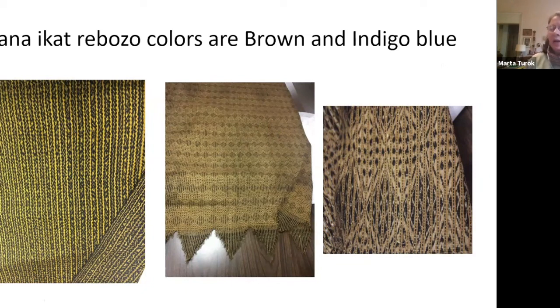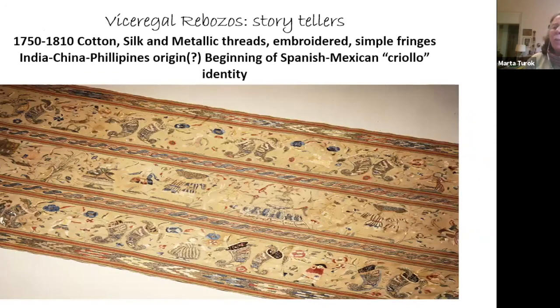Even the jacquard woven one is blue and off-white. And so I don't know if this was what was being offered, or if this is what caught their eye, or if the ones that they gave away had more color. We'll never know. Now here's one kind of rebozo.